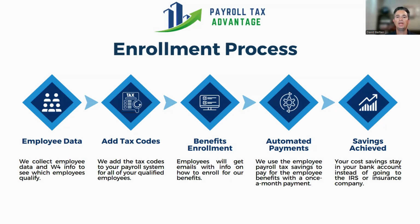It's awesome. And then we'll email your employees. There'll be one email to sign up for the wellness benefits. There'll be another email to sign up for the insurance benefits. You just have to put out some kind of communication so that they are aware that they're being enrolled in this and then what to expect. After that, it's all automated. Everything is done automatically. The only thing you have to do is let us know if you ever hire an employee or fire an employee, because we either have to enroll them or unenroll them. And that's pretty much it. All that savings, every time we process a payroll, it just stays in your bank account.